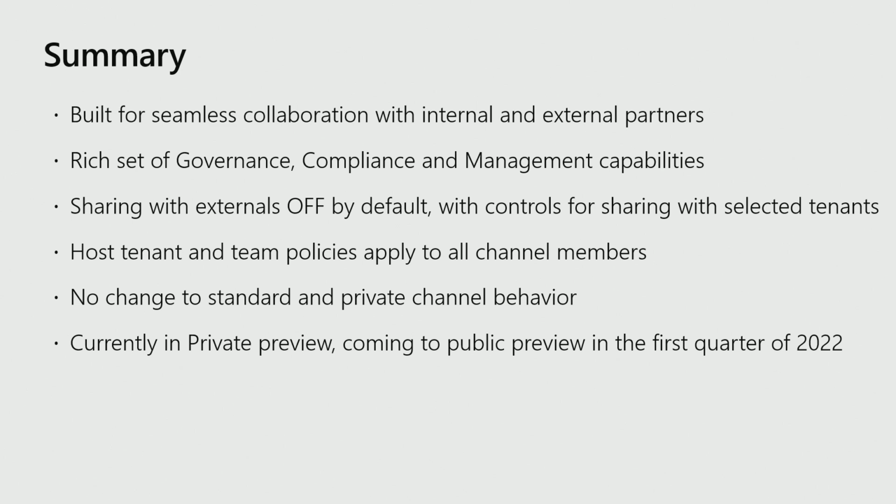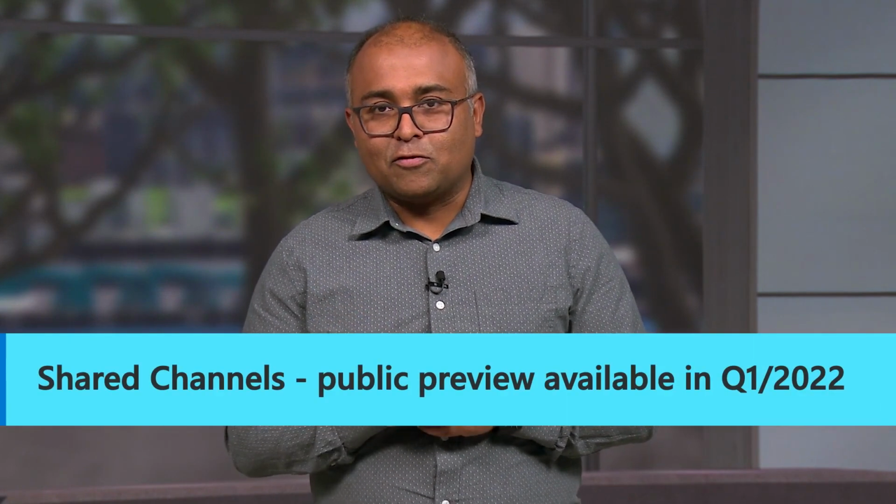To summarize, shared channels are ideal for collaborating across team and org boundaries in both small and large group settings. Admins, team, and channel owners are always in control with the rich set of governance, management, and compliance tools at their disposal. Shared Channels is currently in private preview. We are excited to announce that it's coming to public preview in the first quarter of 2022.